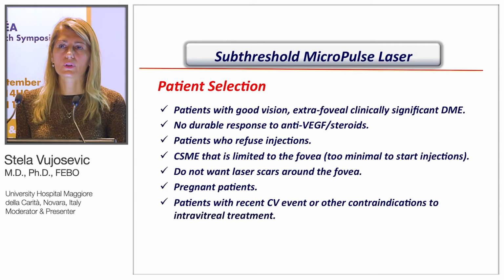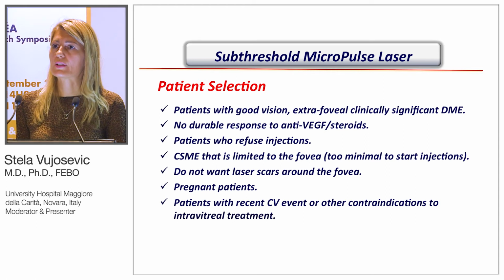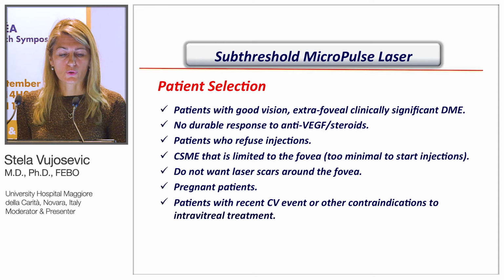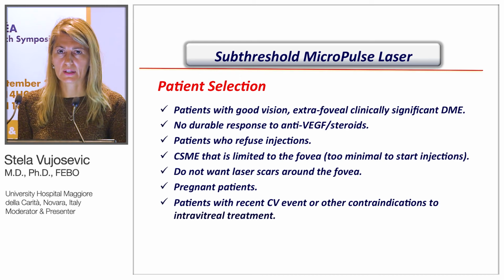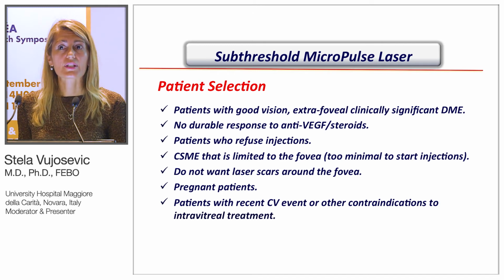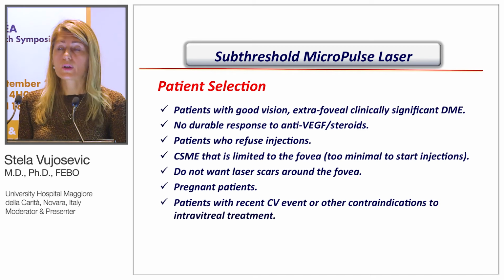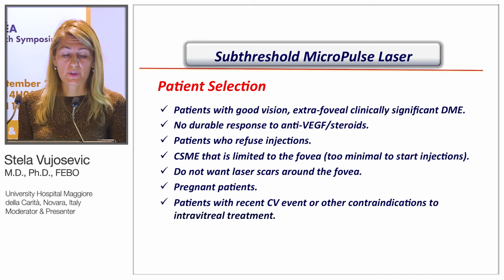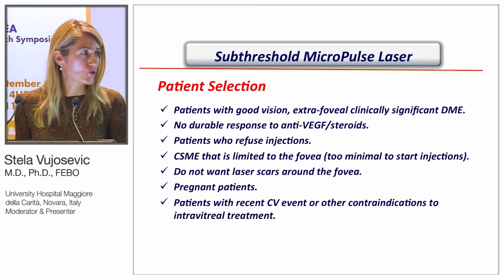And I will just leave you with this slide that proposes what are the best candidates with diabetic macular edema for the treatment with the subthreshold laser. So you can see patients with good vision and extrafoveal or center-involving diabetic macular edema, patients who do not have good and long-lasting results when treated with intravitreal injections or who refuse intravitreal injections. Also, it can be delivered easily in a pregnant patient. We should also consider this population, or patients who are not suitable for intravitreal injections. Thank you very much.